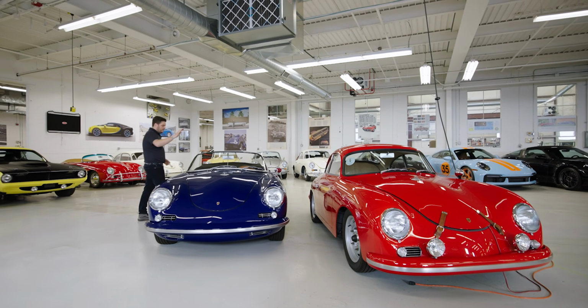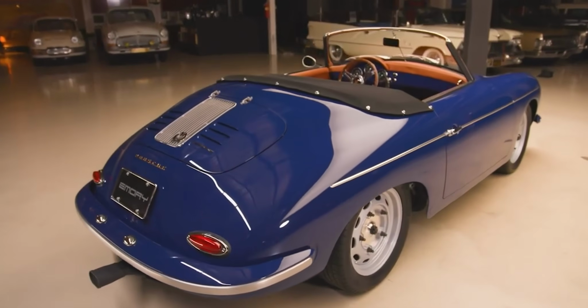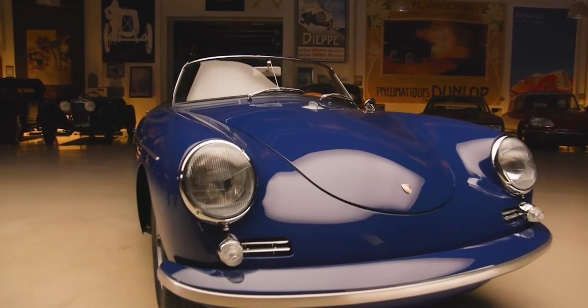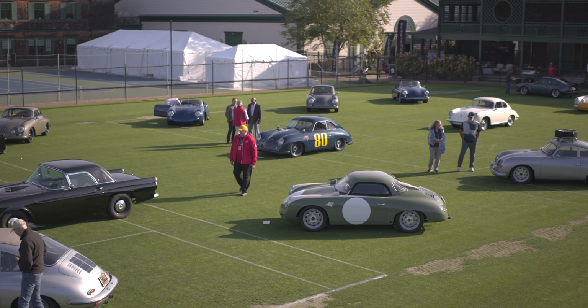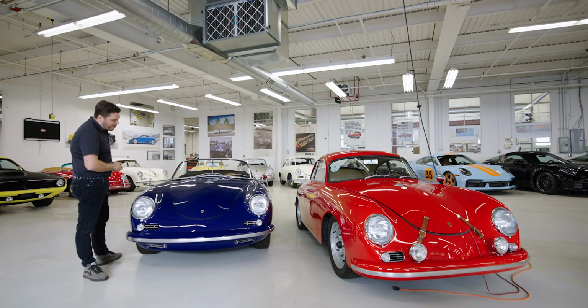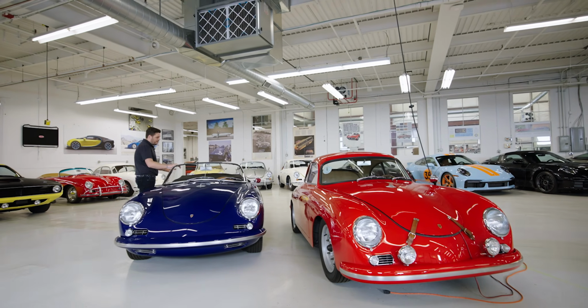This is the 1960 Roadster that Rod Emery and his family recently did. We unveiled this along with the Super 90 at the Audrain Concours. It's an Albert Blue car. Nick Waller and I did a video on this car. This is another one of the cars in the collection that I would probably do horrible things to own. I love this car so much.